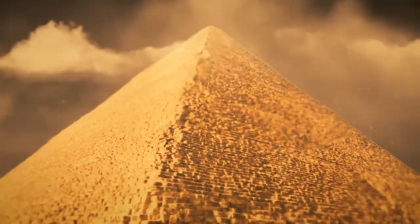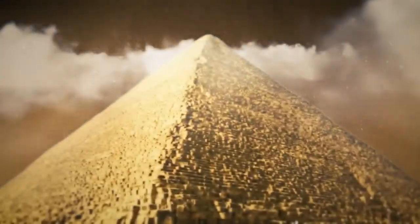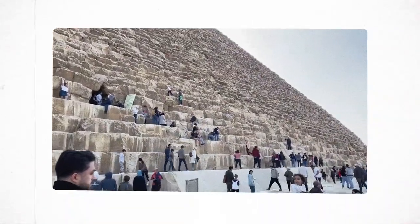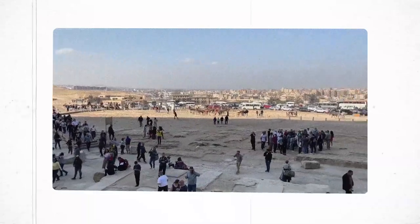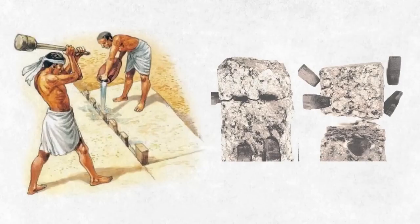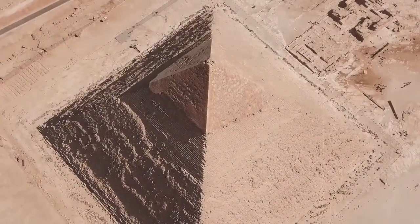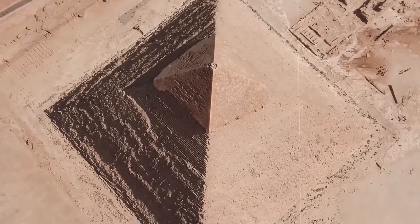Today, the Great Pyramid of Giza stands as a UNESCO World Heritage Site and one of the 7 wonders of the ancient world. It attracts millions of visitors each year, captivating their imaginations and offering a glimpse into the distant past. As scholars and enthusiasts continue to study and explore this magnificent structure, the Great Pyramid remains a symbol of human achievement and a testament to the enduring spirit of exploration and discovery.